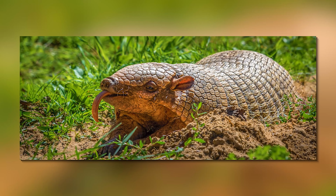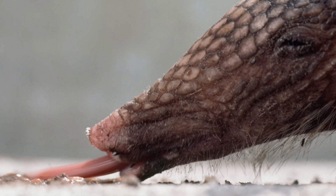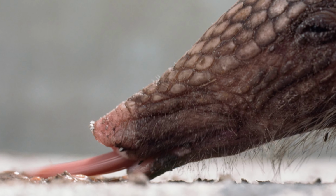This picture is a representation of how an armadillo has a long tongue. This long tongue helps in catching insects from the surroundings, making the attack much easier.